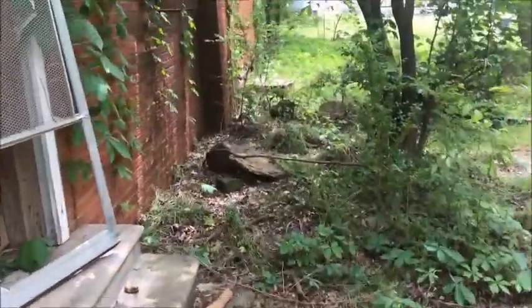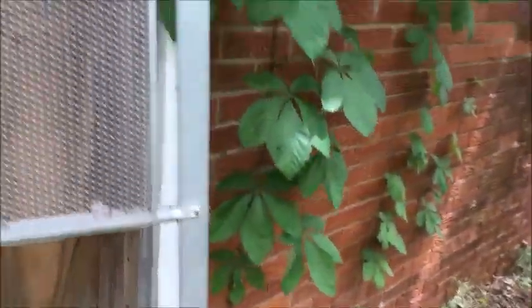Well, you can see things are caved in here. I don't know if this door opens. Looks like someone's kind of kicked it in here. I'm sure I could get into that if I pushed, but I don't want to make things worse than they are, so I won't.